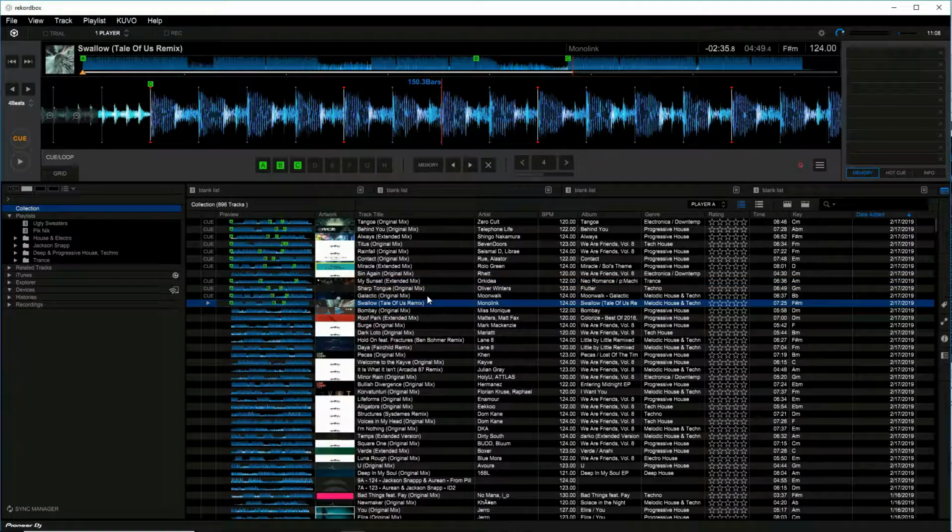Alright, other than that, I'll run through a couple of them really quick so you can see how fast we can set cue points and everything.